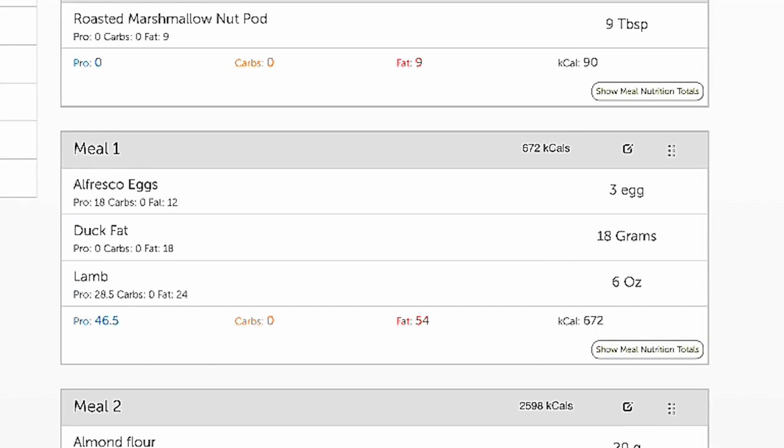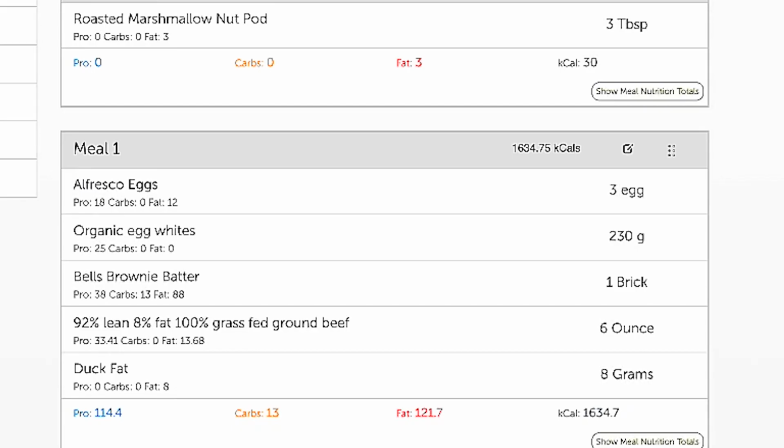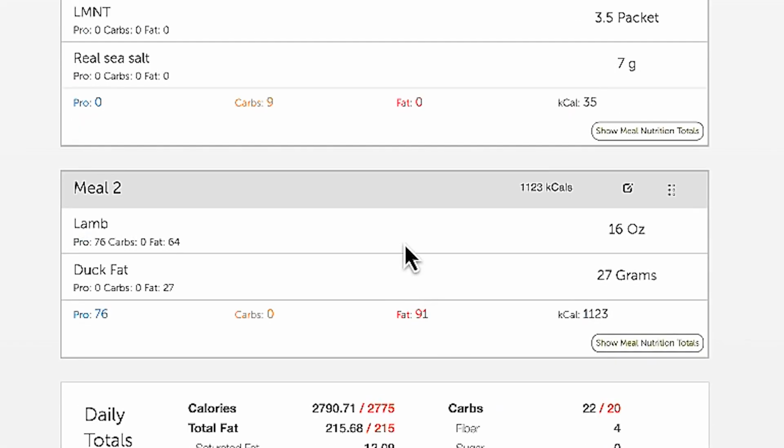The following day, which was the 21st, the day before that posing photo shoot, I basically just threw in that extra pound of lamb in the evening with 27 grams of duck fat. And I may have mentioned this in a prior video, but one thing that my body's been responding very well to is that pound of lamb.